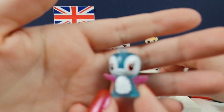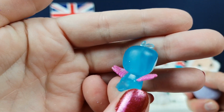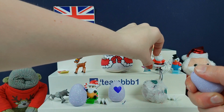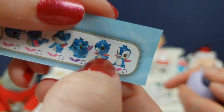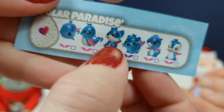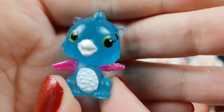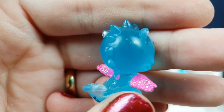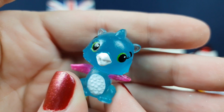Hello you. You are very cute. It's like a little baby penguin. Super, super cute. I love the sparkly wings on them. That's very, very sweet. So that was this one. So we still need a dragon, little whale thing, and then like a little fox. I've got a dragon. You got the little dragon. That one is totally adorable. I love the wings. They're so sparkly on these guys. They really are very sparkly.